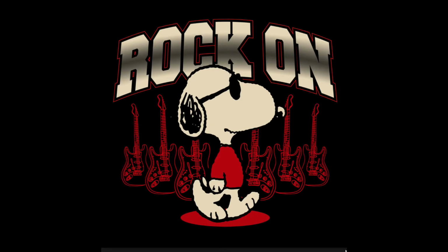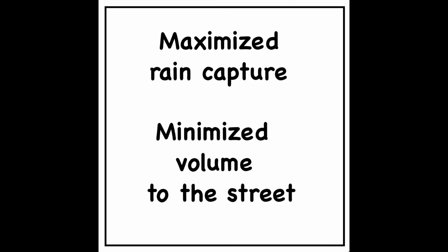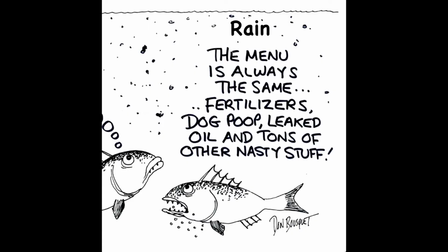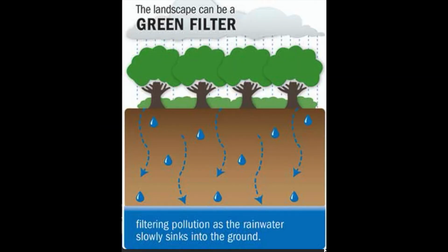As you have already noticed, rock and pebble are heroes in this story. You've maximized rain capture, minimized volume to the street. Now let's tackle the dirty water of street runoff. We may love the rain, but the fish hate what's on the menu. They want that nasty street runoff to decompose in soil.